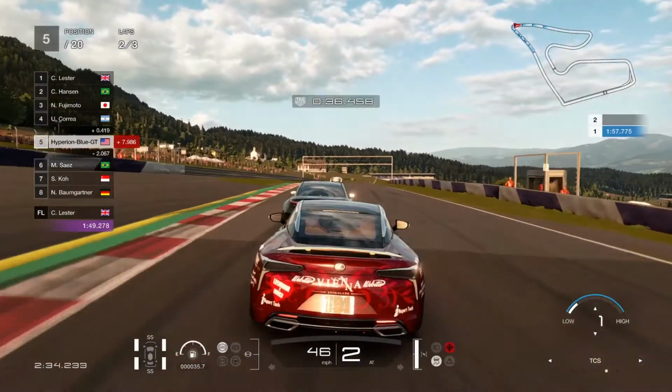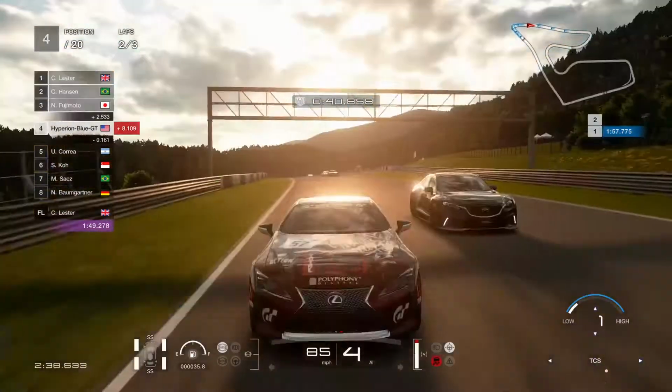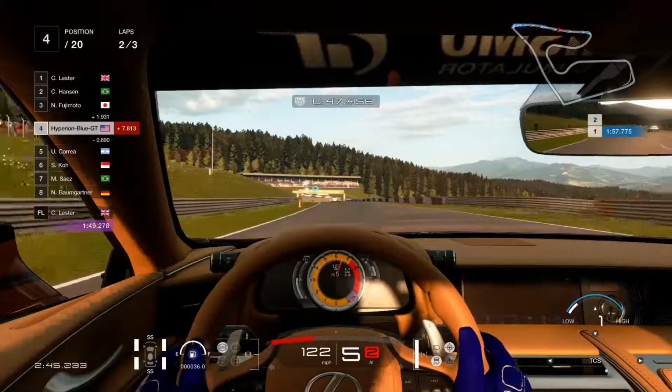Now, looks like only 4 more remain to catch up. Currently in 5th, now entering 4th. So looks like this is going to be quite excellent, a good choice to race hard on it.